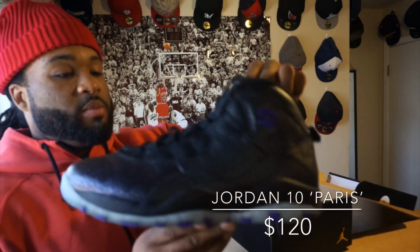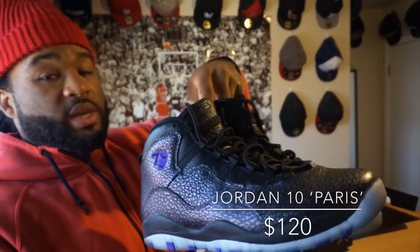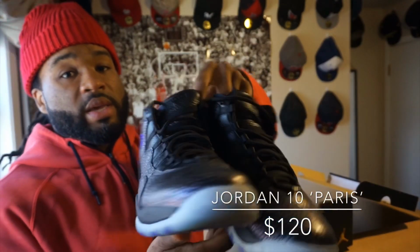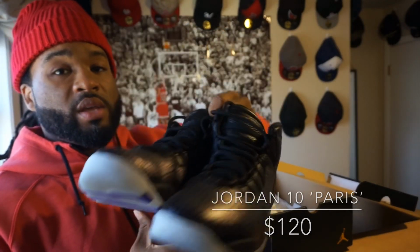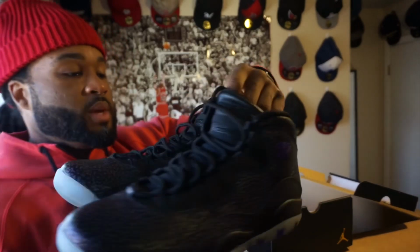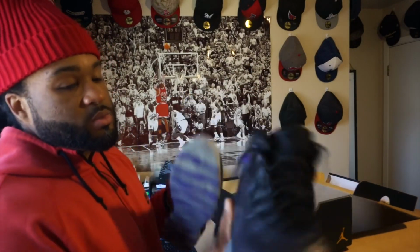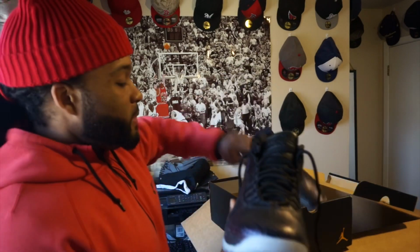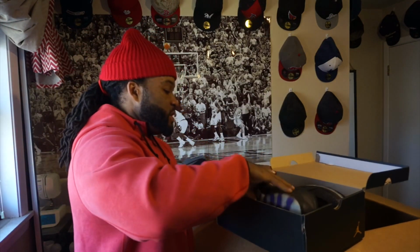You guys will know down before I do. I have to look it up and see. I haven't seen these in a while. These are size 11. These are pretty clean. The bottoms are still pretty icy. Check that out. This is my first time seeing them in hand. I like them in pictures. I mean, they dope in hand too, but I'm just not a big 10 guy. Size 11 on these.